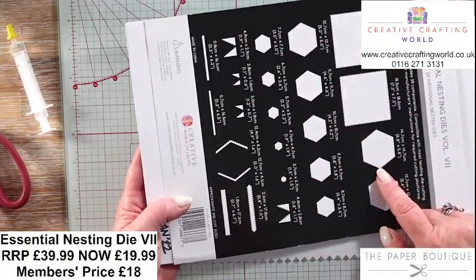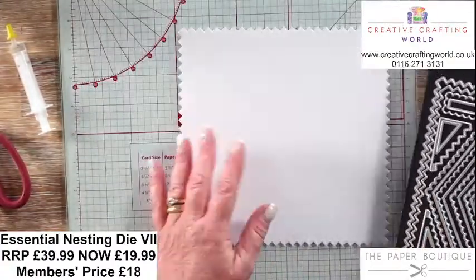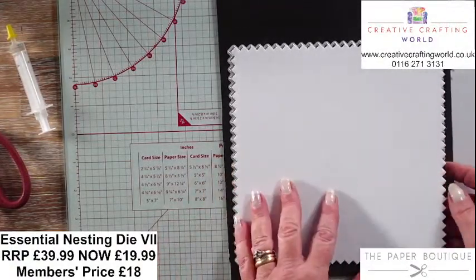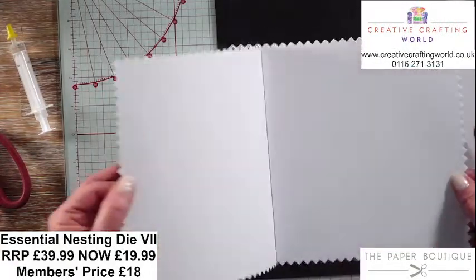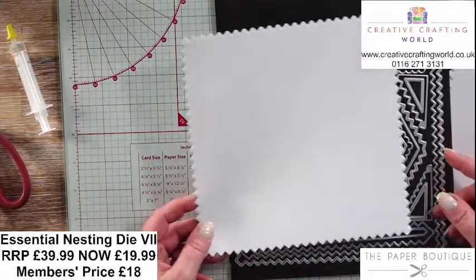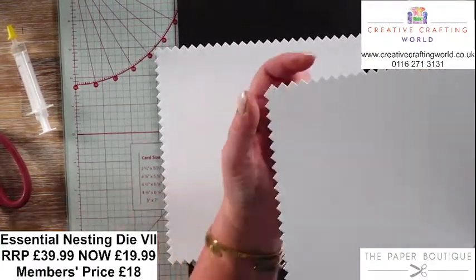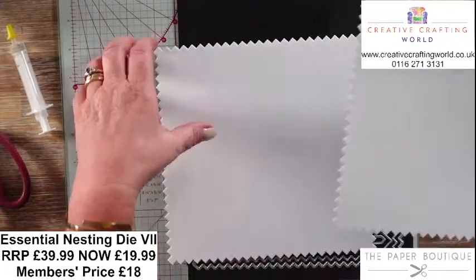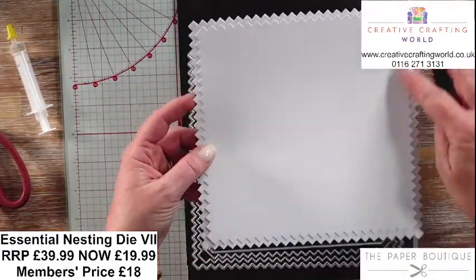The largest one is 5.8 by 5.8, so that fits perfectly on your 6x6 cards. So what I've done with this one, if you can see, this is the largest of those square dies, and I've cut two of them and then scored down the back, and that has made me a card blank. It's 19 and a half centimetres, is that? So just shy of your 8x8 size. Also, it looks like pinking shears, but they've got little scallops on them as well, which is really cool. So that's the next layer down. So that could be your mat for that.